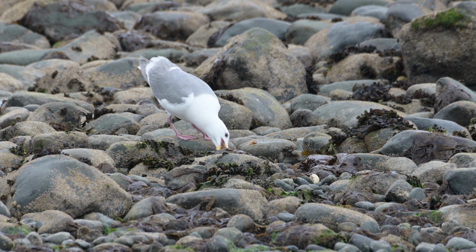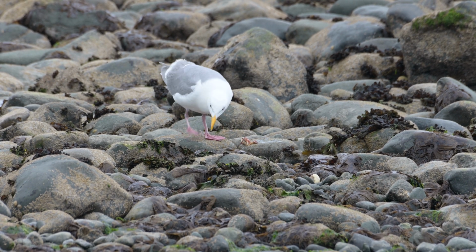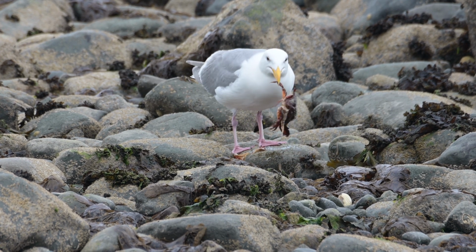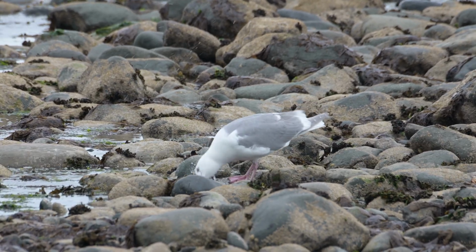Those weren't the only scavengers I saw on the shore. I also saw another glaucous-winged gull eating this dead crab. Delicious. It seemed a bit disgusted with itself after, and tried to get the flavor out of its mouth.